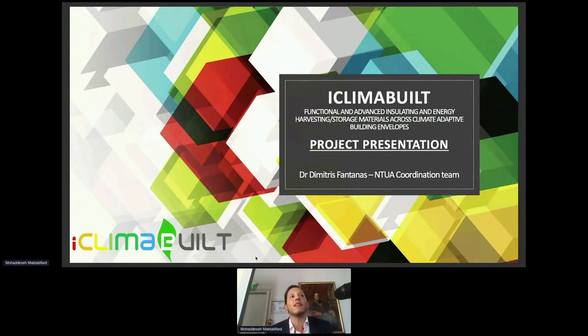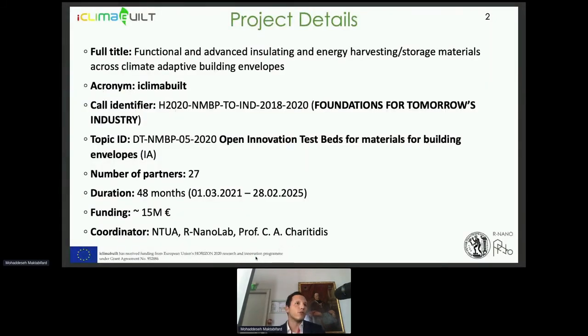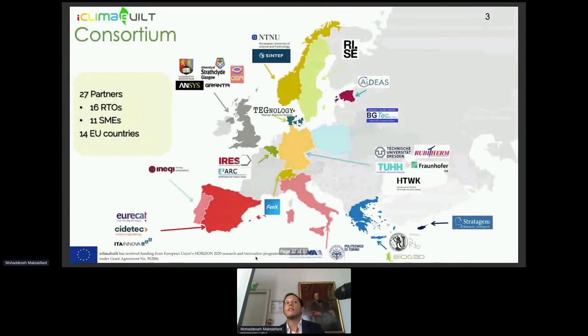I'm Dimitris Fontanas. I'm part of the NTUA coordination team of iClimaBuilt, which is for functional and advanced insulating and energy harvesting storage materials across climate adaptive building envelopes. So just some very general details. As you know, all the three projects presented today are under the same core topic about open innovation testbeds for materials for building envelopes. Our project is a 48-month project, similar to other projects funded at around $15 million, and as we said, coordinated by NTUA in Greece and Professor Kostas Haritidis. Our consortium consists of 27 partners from 14 different EU countries, 16 of them being research and technology organizations, and we have 11 SMEs as well.